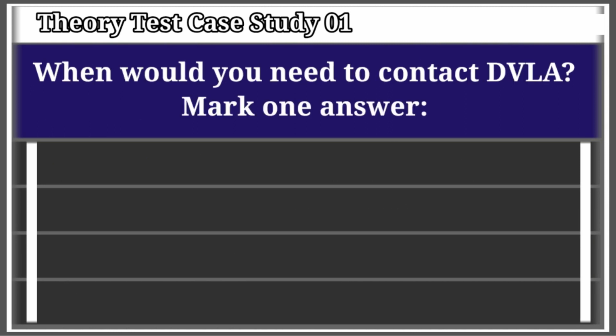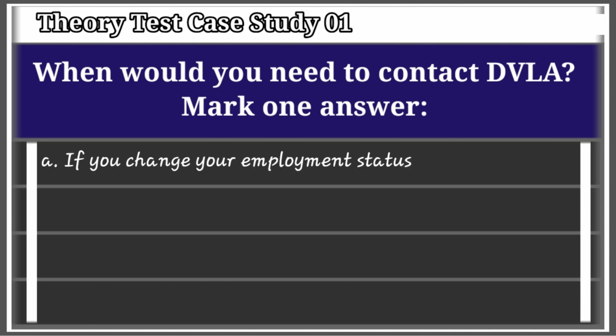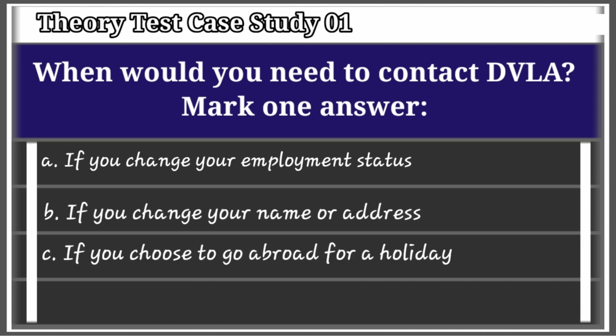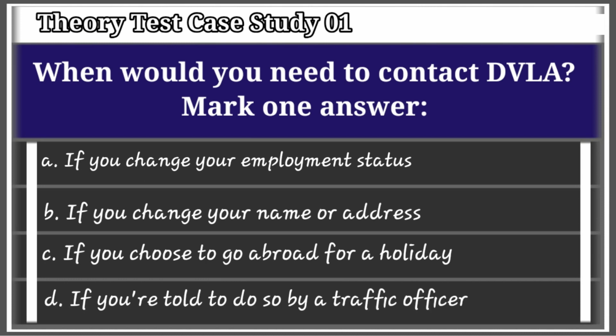Question 2. When would you need to contact DVLA? Mark 1 answer. A. If you change your employment status. B. If you change your name or address. C. If you choose to go abroad for a holiday. D. If you're told to do so by a traffic officer. The correct answer is B. If you change your name or address.